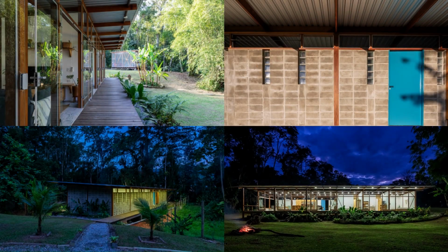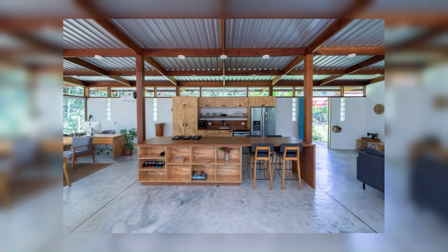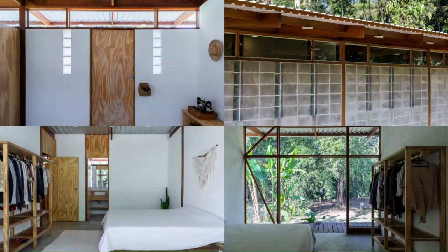The modules were designed according to the pagination of the blocks in whole and equal numbers so that none was cut. The concrete blocks were laid in a vertical joint between the solid garapeira pillars.